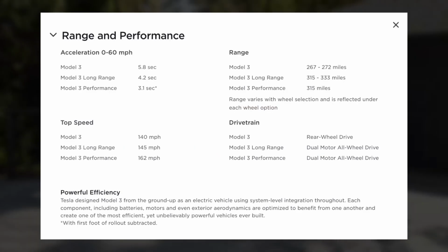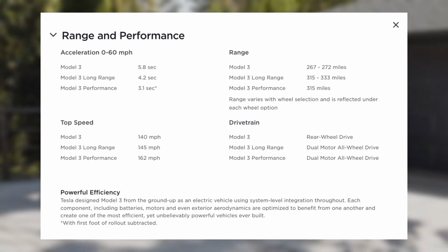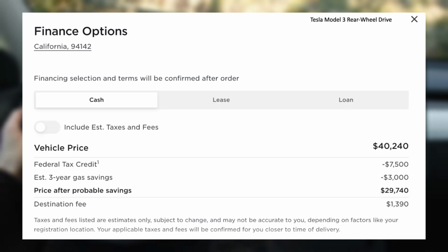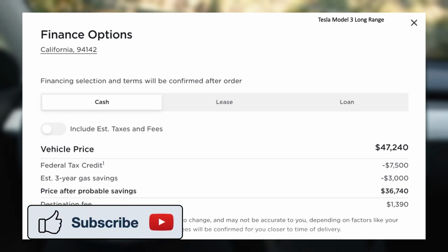The Tesla Model 3 has three options. The rear-wheel drive option with the LFP battery, by far the best electric vehicle currently in the market in my opinion, and two dual motor all-wheel drive options with the NCM battery, the Model 3 long range and the Model 3 performance. Removing the cheeky inclusions, the Tesla Model 3 rear-wheel drive is available at $40,240.